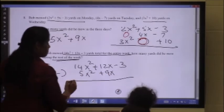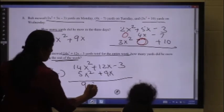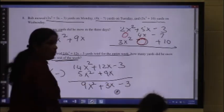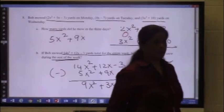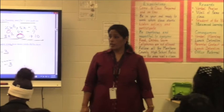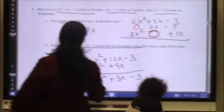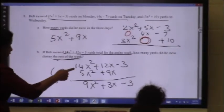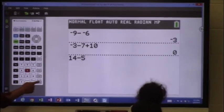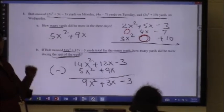9x squared plus 3x minus 3. Okay. What's our objective today? Okay, did we? Go ahead. I had got 19x. Okay, 19x. Now use the calculator. 14 subtract 5. I put 14 subtract 8. No, it's only positive 5. It's positive 5, isn't it?